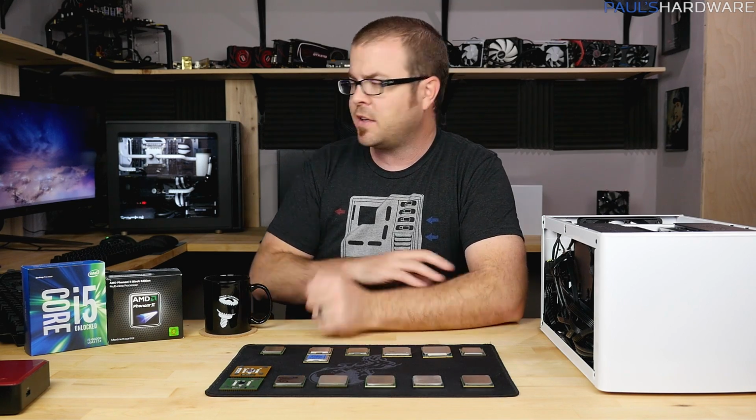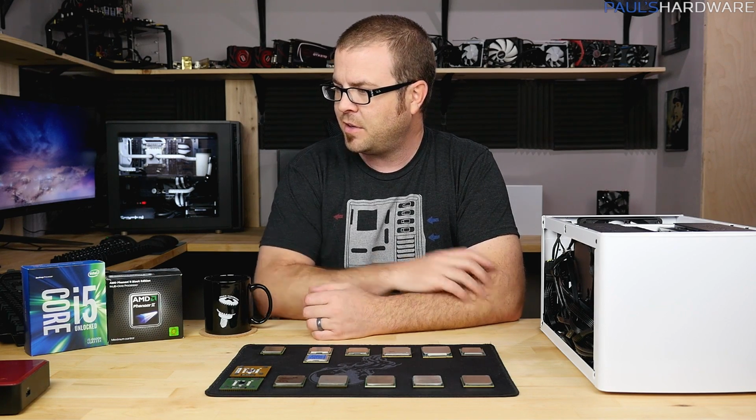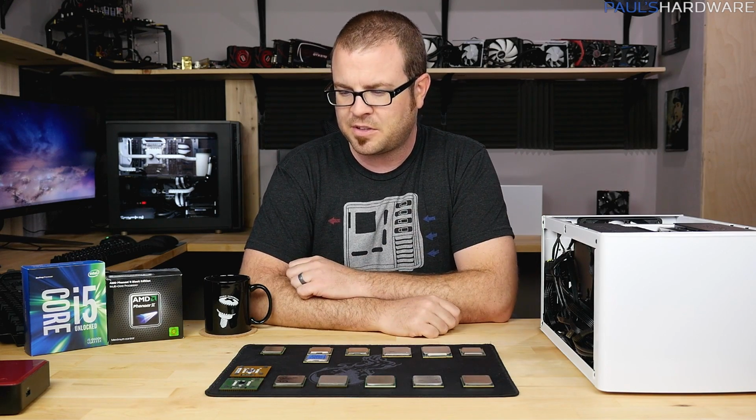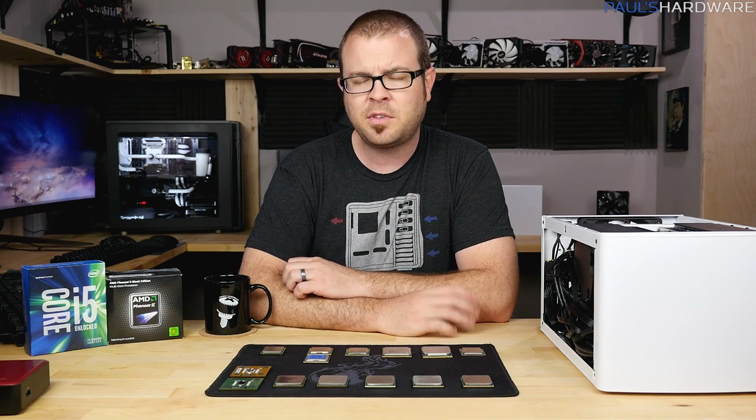I've also been working on getting the parts together for my wife's water-cooled system that I'm going to build in the Fractal Define Nano S. And I've also been doing this ongoing organization project here in my work area, putting things where they should be. And I've come across a lot of CPUs that I've had.